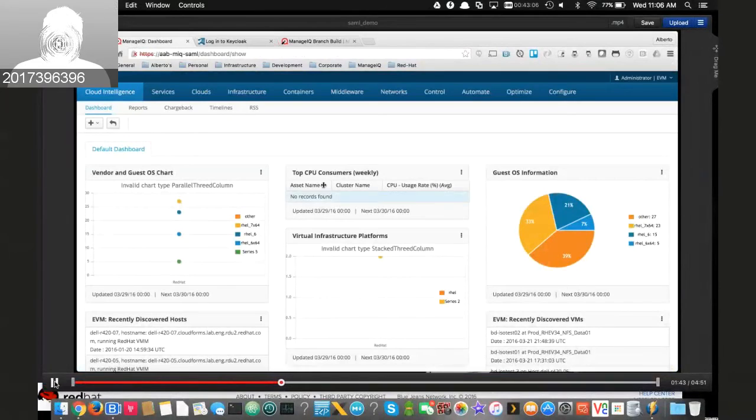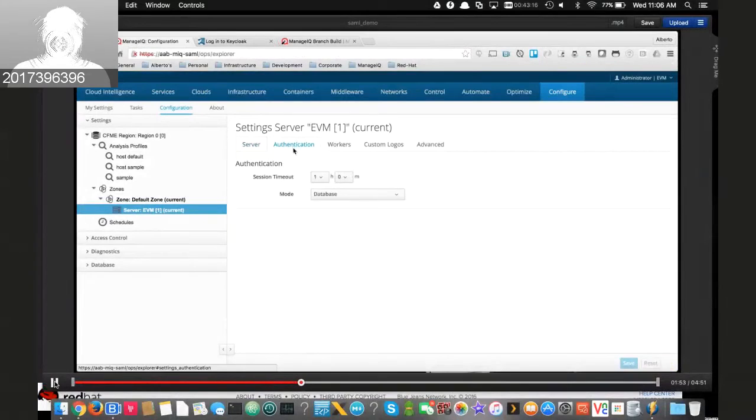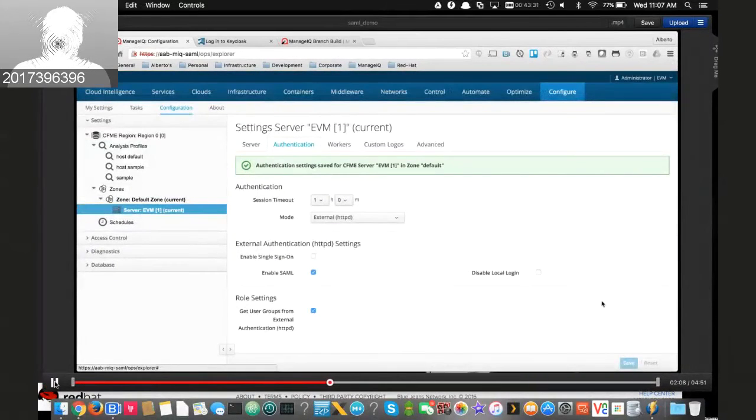So in here, the first thing to do would be to configure the external authentication. So let's jump to configure authentication and select external HTTPD. And here you'll see a couple of new controls. One is to enable SAML, and the other one is disable local login. We'll talk about that later.